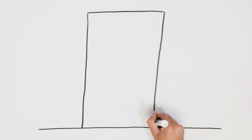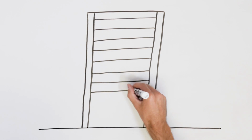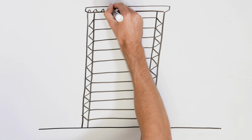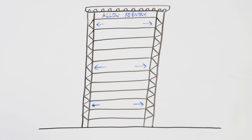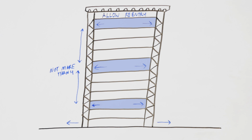NFPA 101 also allows selected re-entry, where some doors may be mechanically locked and others must allow re-entry. When a selected re-entry design is used, NFPA 101 requires the following. Re-entry must be allowed on at least 2 levels. There must not be more than 4 locked floors between re-entry levels. The top or next to top floor in the stairway must allow re-entry, with access to another exit on that level.